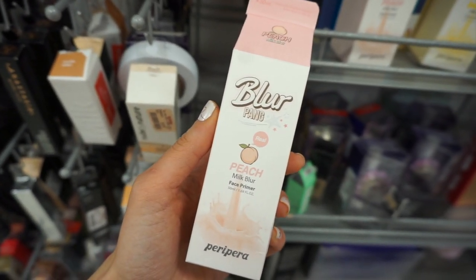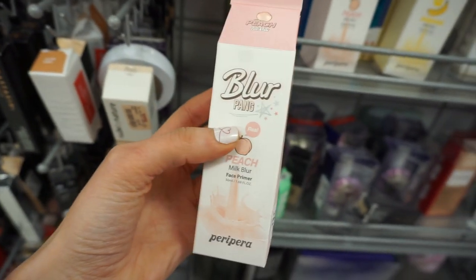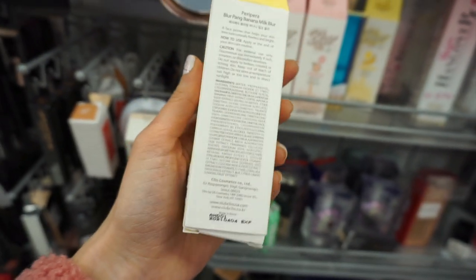This is a new find. This is a K-Beauty brand. I previously had seen this at CVS. This is their Peach Blur Face Primer for $3.99. And I actually own this one, the Banana Milk Blur Primer. So I thought that was really fun.